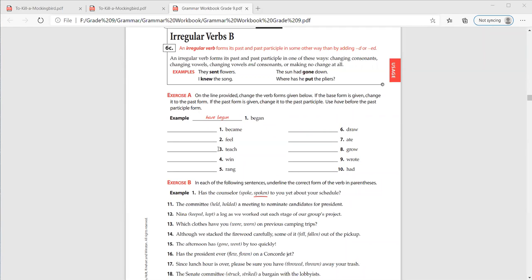The committee held a meeting to nominate candidates for president. Nina kept a log as we worked out each stage of our group's project. Which clothes have you worn on previous camping trips? Although we stacked the firewood carefully, some of it fell out of the pickup. The afternoon has gone by too quickly. Has the president ever flown on a Concorde jet? Since lunch hour is over, please be sure you have thrown away your trash.